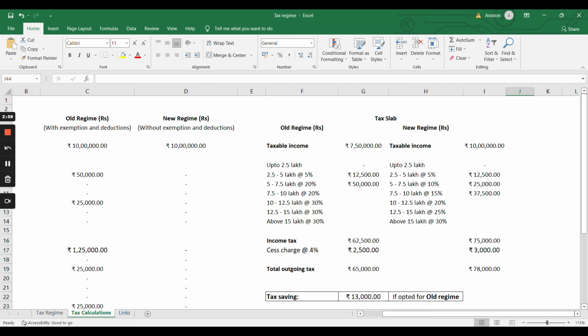Coming to the new tax regime, you have 10 lakhs of taxable income, upon which 2.5 to 5 lakh is 5%, that is 12,500. 5 to 7.5 lakh is at 10%, that is 25,000, and 7.5 lakh to 10 lakh is at 15%, that is 37,500. So overall your tax will come up to 75,000. Remember, you have to add the cess charge as well at 4%. 4% of 75,000 is coming around 3,000 rupees. So your overall tax is coming around 78,000.